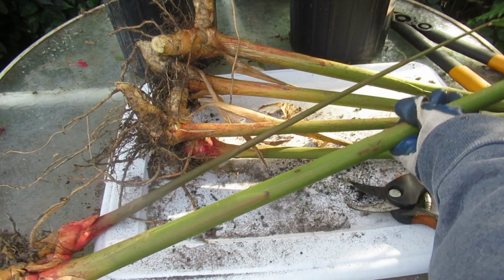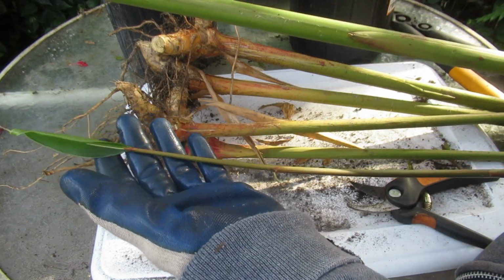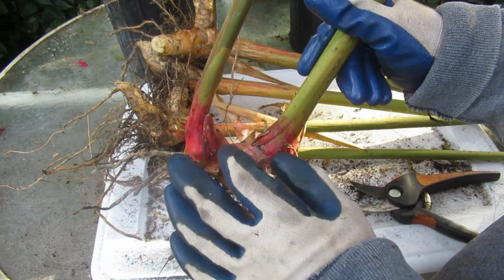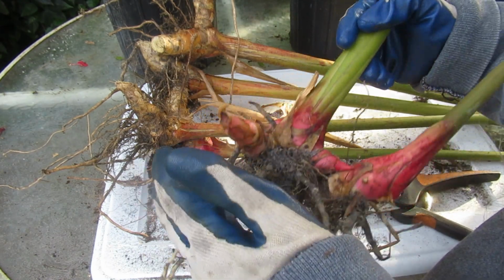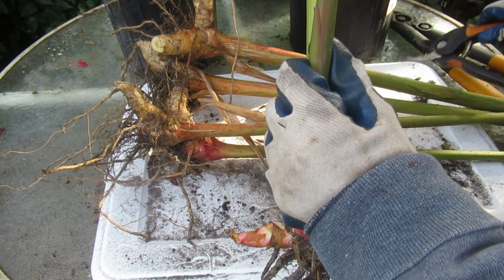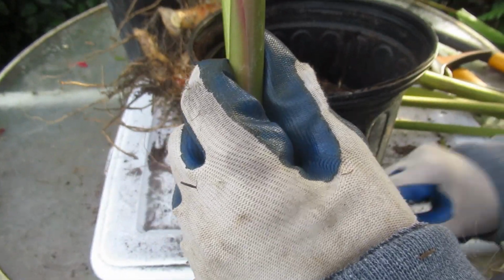Saving my leaves for chop and drop. I'm not cutting this young one off. So on this one, there's a nodule. So there's 1, 2, 3, 4, 5 opportunities to have 5 new plants. Rhizomes multiply very, very well. Okay, planting rhizomes is really, really easy.